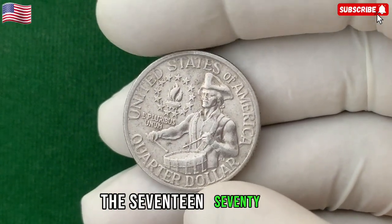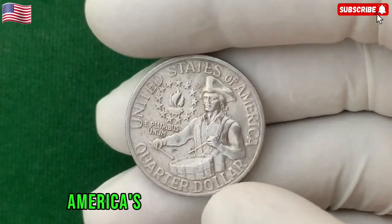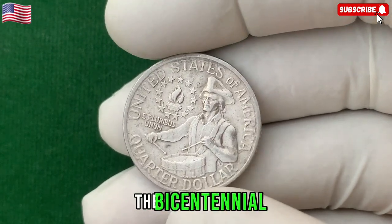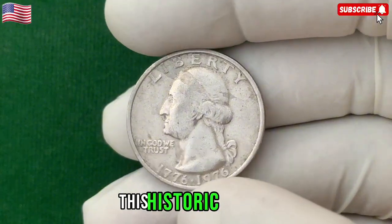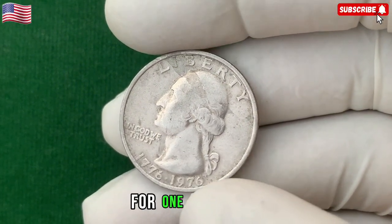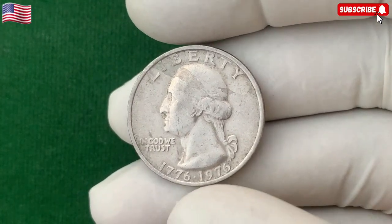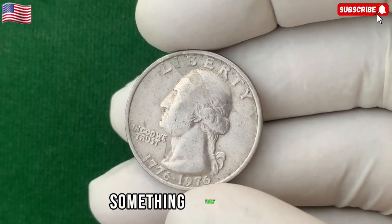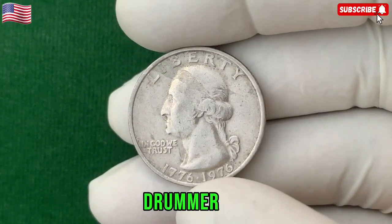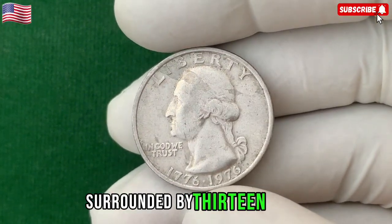The 1776 to 1976 Washington quarter was released to celebrate America's 200th birthday, the bicentennial. To mark this historic moment, the U.S. Mint broke tradition and introduced a special design for one year only. Unlike the usual eagle design on the reverse side of the quarter, this commemorative version features something truly unique: a colonial drummer boy, standing proudly with his drum and a torch of victory surrounded by 13 stars.